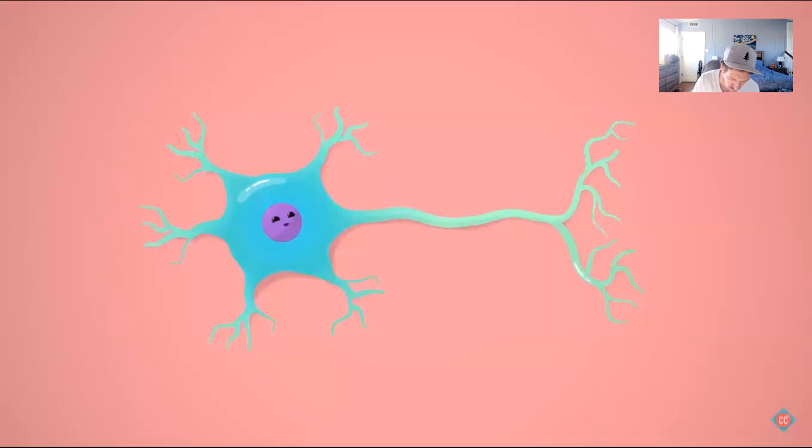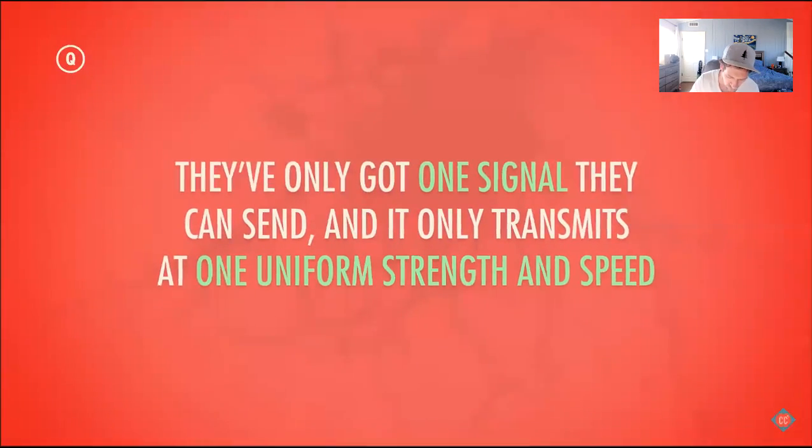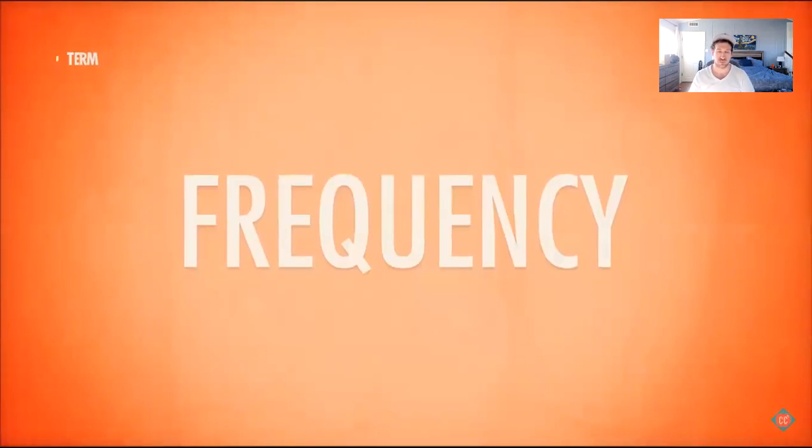Well, that is actually exactly how your neurons send all the impulses responsible for every one of your actions, thoughts, and emotions. When a neuron is stimulated enough, it fires an electrical impulse that zips down its axon to its neighboring neurons. But they've only got one signal that they can send, and it only transmits at one uniform strength and speed. What they can vary is the frequency or number of pulses. Like this is distinct from this.